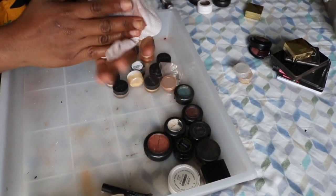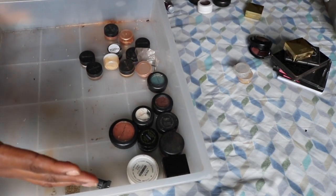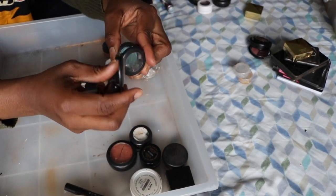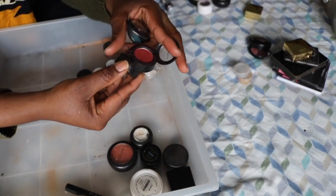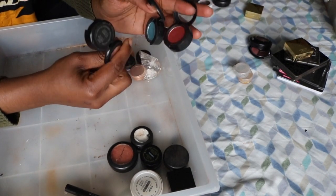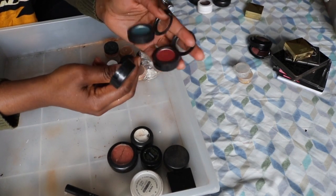Let me get rid of this extra stuff. Anyways, we're almost there. Alright, these singular eyeshadow pots from MAC. What I am going to do is declutter the pots, take the eyeshadows out, and just keep the eyeshadows, but I'm getting rid of the pots. I'm going to use the pots to do my Back to MAC, and that's that.